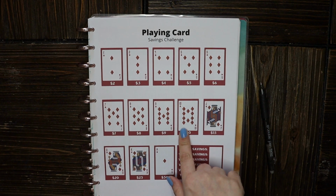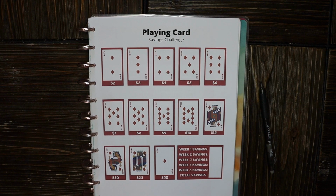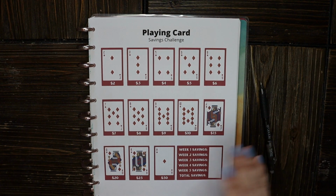So I just used diamonds here in my printable, but for me, I'm just going to be equating any 2 that I pull with $2, any 3 that I pull with $3, and so on. If you wanted to do something like this for the year, you could give each card a different value and just pull 1 card every week. So maybe the 2 of diamonds is worth $2, but the 2 of hearts is worth 3, and the 2 of spades is worth 4.